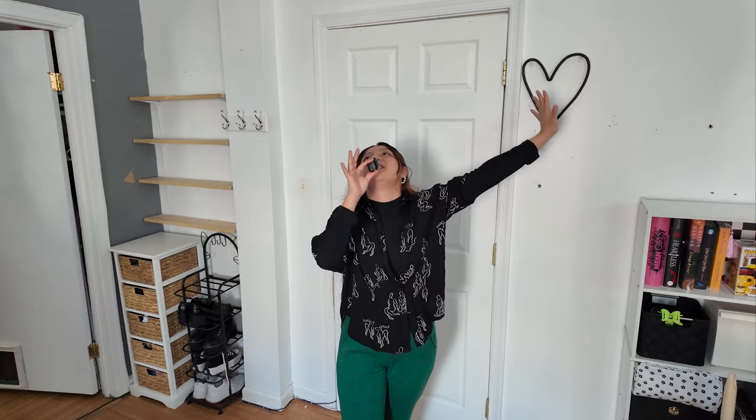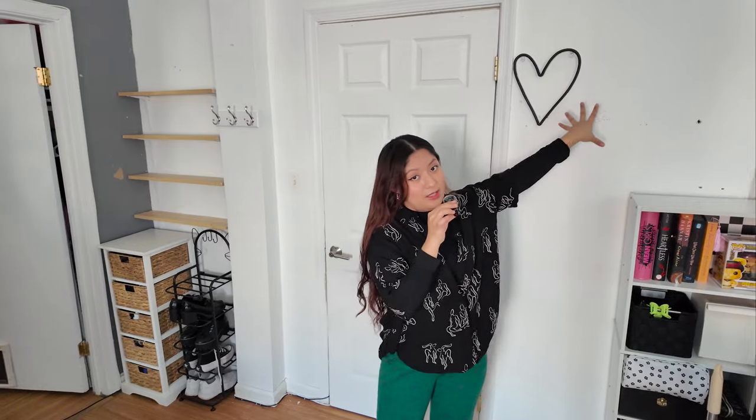I finally finished painting the walls. Ugh! It took so long, oh my goodness. And I only had to do two walls. So now this side is finished as well as this side.